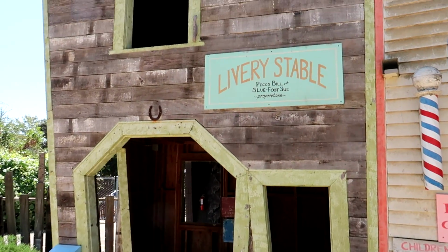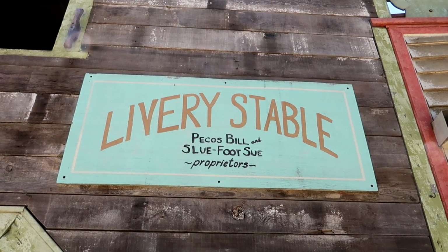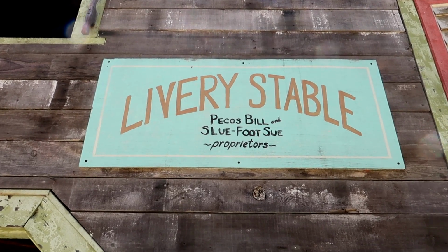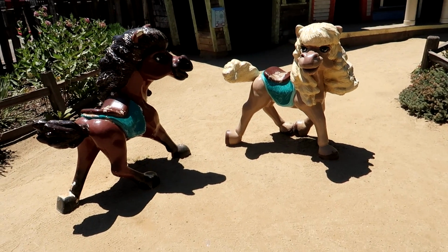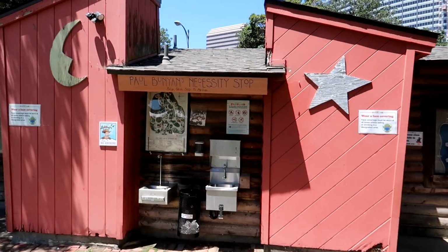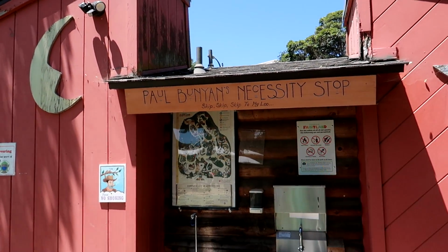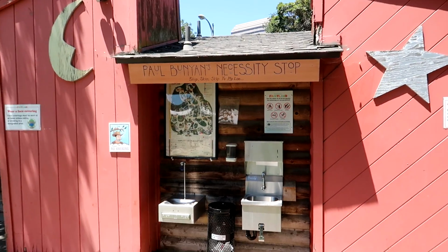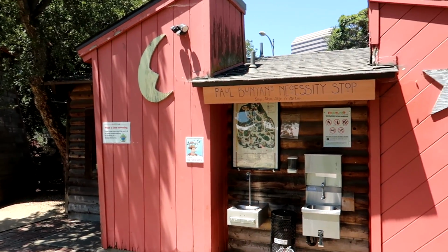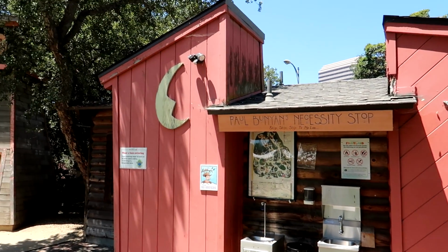You can see the livery stable here. Proprietors are Pecos Bill and Slewfoot Sue, so we have a lot of our American legends here represented. We have a couple ponies here outside of the stable. And this is Paul Bunyan's necessity stop. It says skip, skip, skip to my loo. So yeah, the Paul Bunyan themed bathrooms. You can see they have the enlarged outhouses here. So good to see Johnny Appleseed and Paul Bunyan represented here at Fairyland.